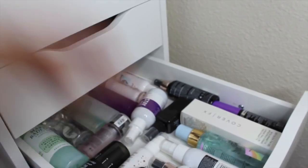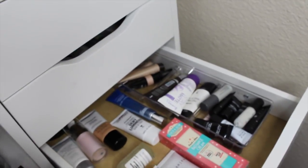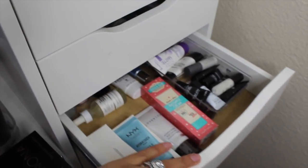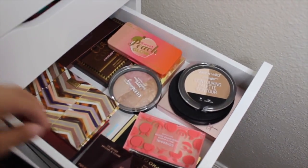Okay, next drawer down is setting sprays. We're of course gonna get the Catrice one. And for primers, nothing from here. I'm going to work on that Catrice one. And I want to try and finish the ones that are open, that are almost empty. So nothing from here. Okay, this drawer here is all of the face palettes.